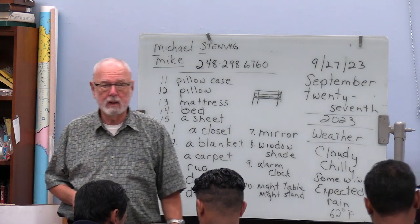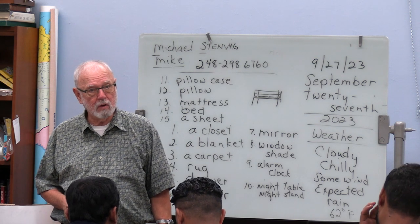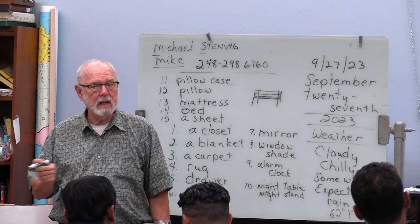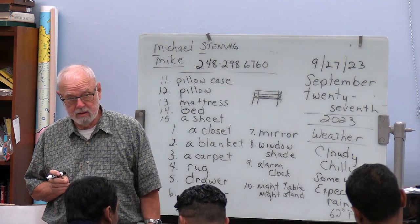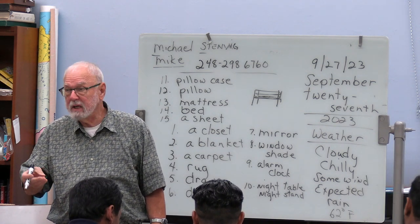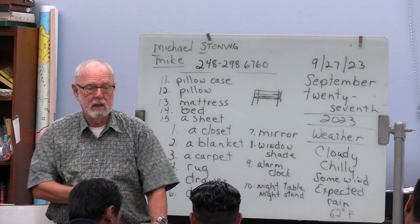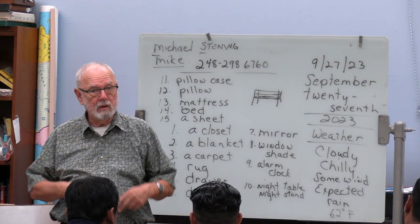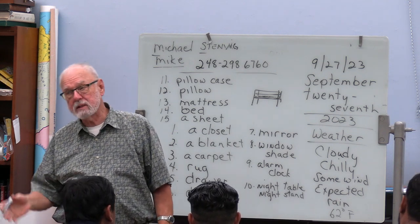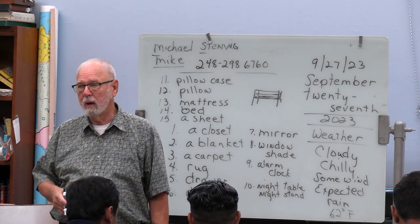Close fit. Mattress cover or sheet goes on it. And it's not the same as a blanket. A blanket is heavy, and a sheet is light. Very light. And easy to take off and wash and dry. A blanket takes a long time to wash. It goes in the dryer for 2 hours.